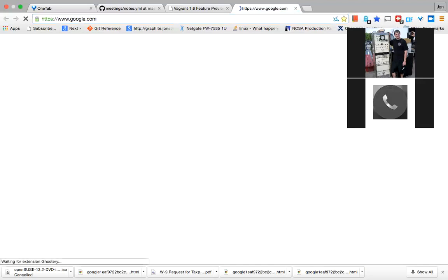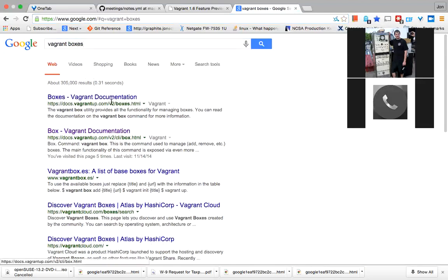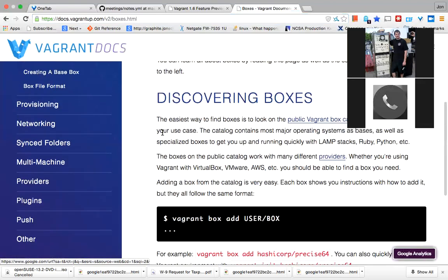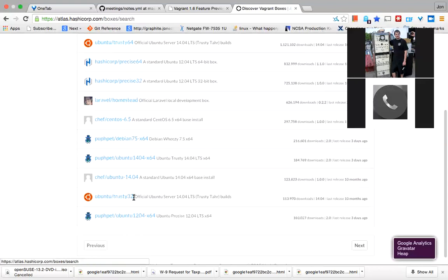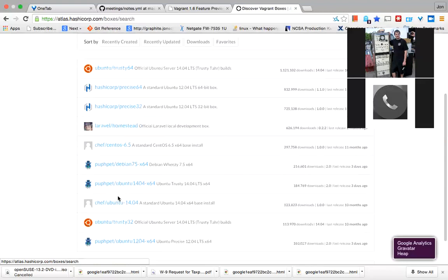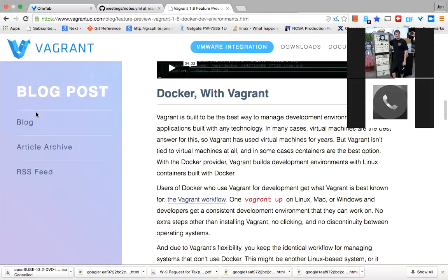So let's do a Google search for Vagrant boxes. Here we go. It has a tool for discovering boxes. You can actually pull from their public Vagrant catalog, and so people have their own. So if you want to download Ubuntu Trusty, you can use that. So you can do vagrant box add, and you'll have Ubuntu Trusty, right? So it's just a way to quickly grab the boxes people already have out there.